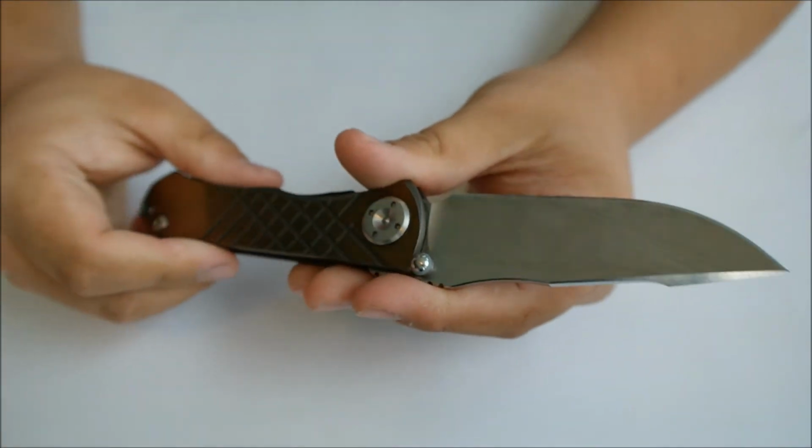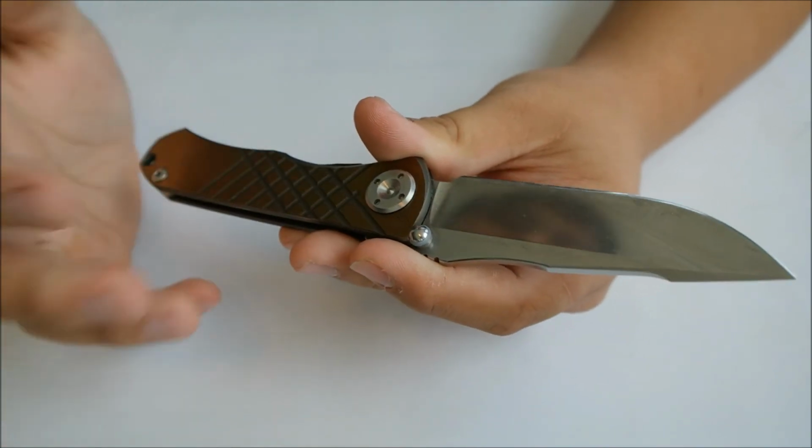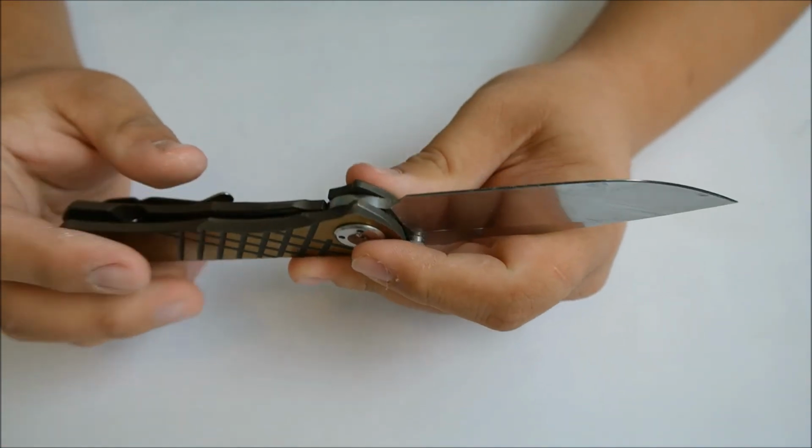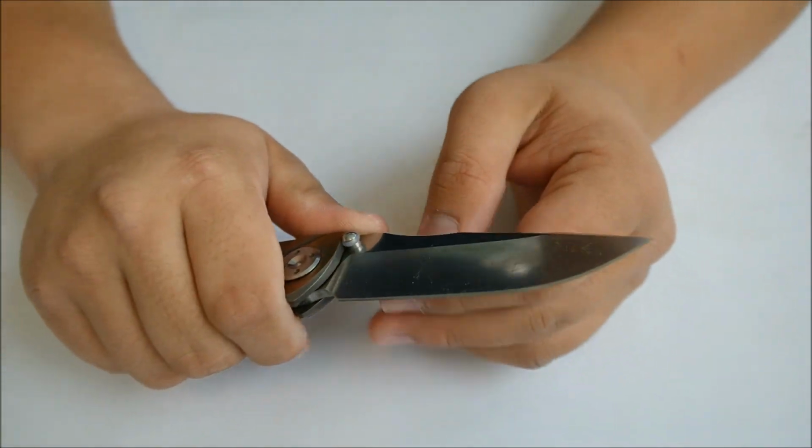It's a real Numzon. It has all the paperwork and everything that it's supposed to come with. I just love this knife. I'll do a review on it later.